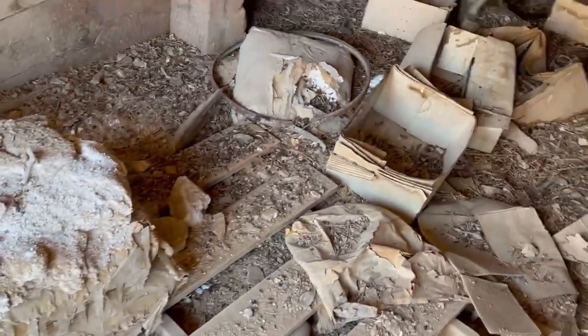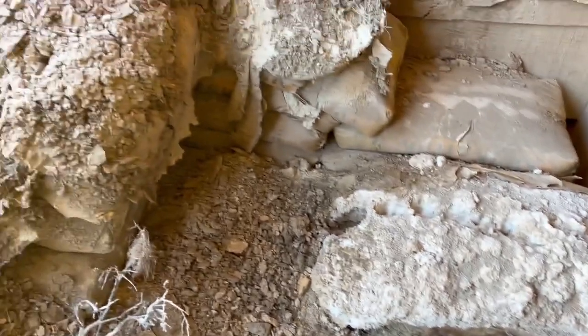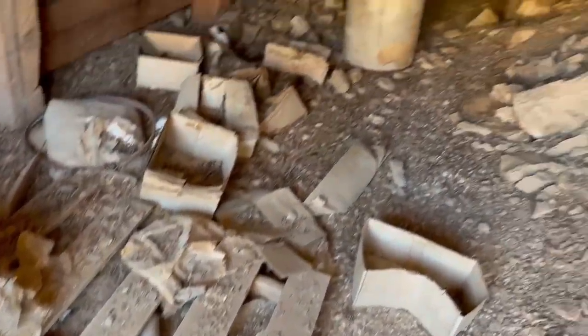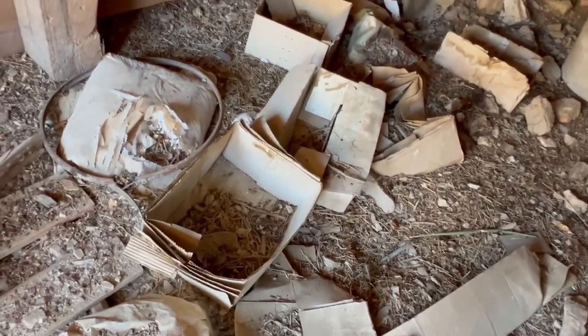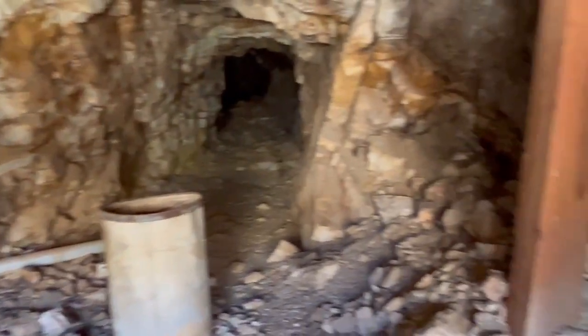Which would be nice, but no, it's not concrete. It's white powdery. It's probably, I don't know. I'm not going to guess. We'll do some testing and see what that is. Something used in the processing. Pallets of it were in here at one time. Maybe we'll get inside and see some cribbing, some stonework, and maybe it is concrete. We've got a lot of, I don't know if these are blasting caps. There's an old shelf probably for tools.